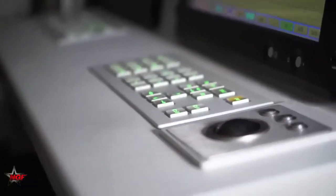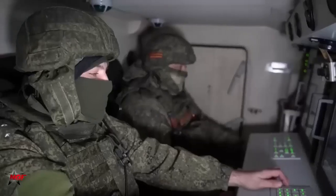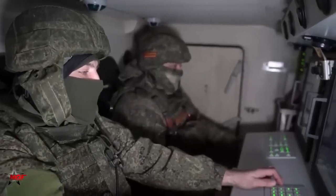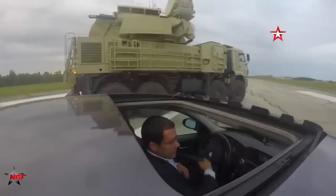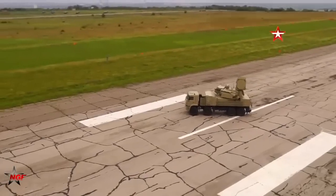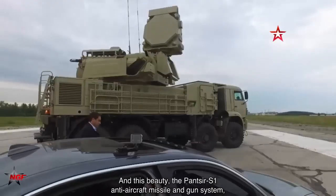The new radar of the Pantsir S2 has been designed to detect a wide range of unmanned threats, such as small and medium-sized drones. The upgraded Pantsir has substantially increased the Pantsir's ability to counter all types of drones. In particular, the system is capable of effectively detecting and destroying all types of attack drones.